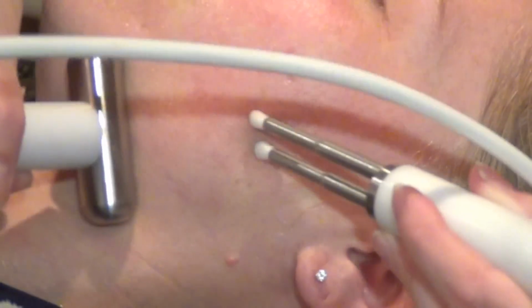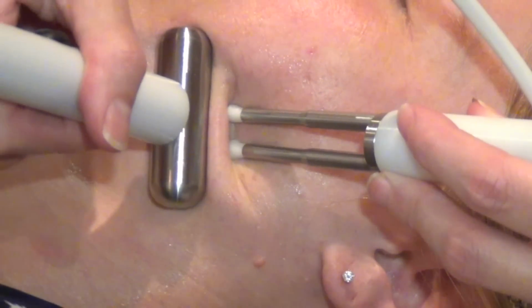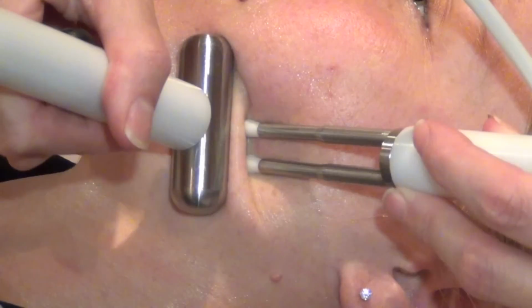I'm sure it varies, but what is the cost roughly for something like this? For a course of 10 treatments, we're doing it for £460.